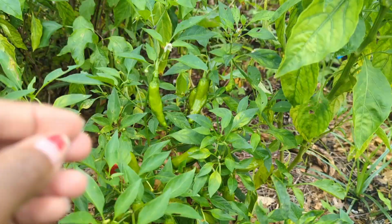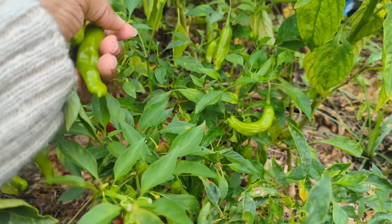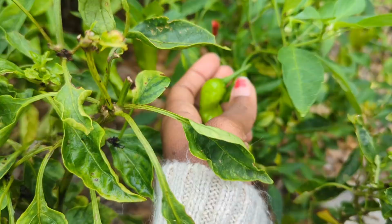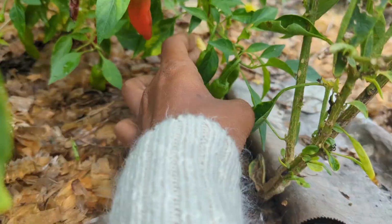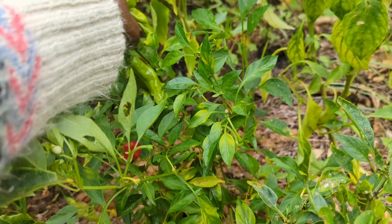So these are shishito peppers in here. This plant produces so many peppers. I'll definitely grow this again. Those two have holes, but I thought I saw another one.